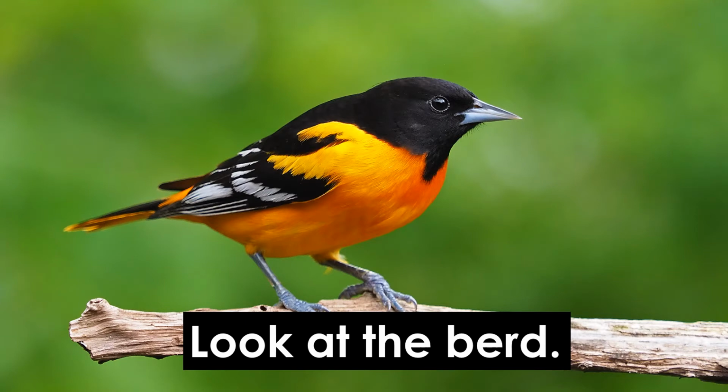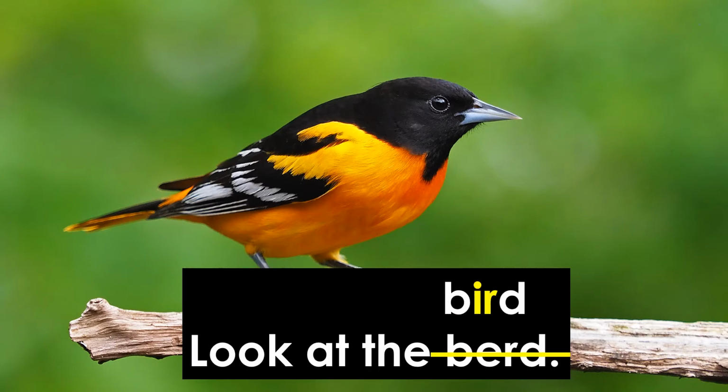Let's do another one. Can you spot the blooper in this sentence? Yes, bird! Last week we learned that there are many ways to spell the sound, so readers and writers have to pay attention to which pattern looks right. B-ird, with an IR instead of an ER.